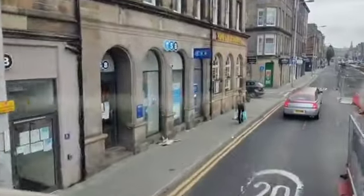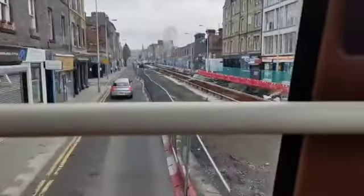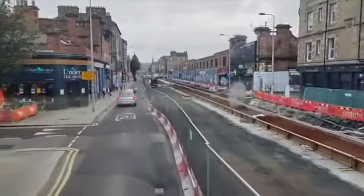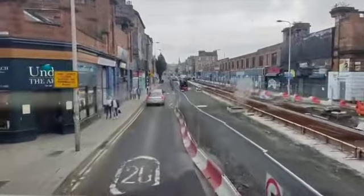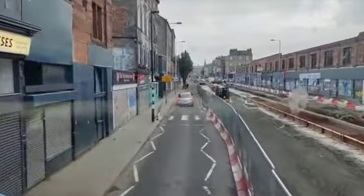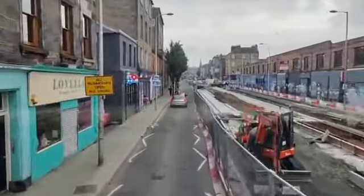Coming up Leith Walk now, and you can see that this tram has been built for years now. Here on the right, there's a tram extension coming up, so we're going into the city, and this is all the tram extension. So Leith Walk is a lovely stretch where you can get all sorts of different charity shops and different cafes and so on. But the tram extension is forming a big part of our view today.